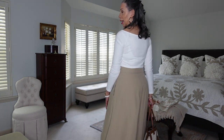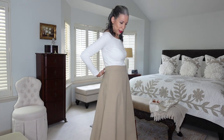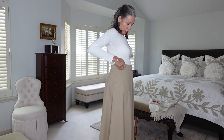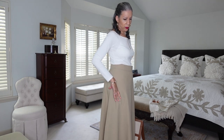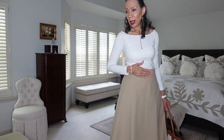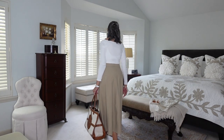I think it's great. I got a size 6. I almost wish I had gotten an 8 because right here, it kind of rises up on me, and my waist is small. I would have gotten an 8, it would have fit down, but I like where it's falling right here as far as fit. And I could go with that length.